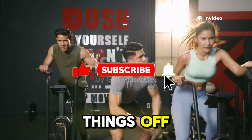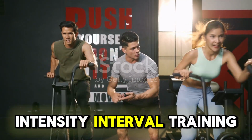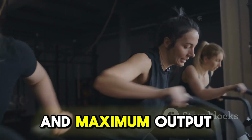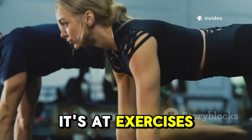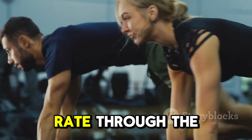Alright, let's kick things off with the undisputed champion of calorie burn per minute, high-intensity interval training, or HIIT. When you're talking about maximum effort and maximum output in a short amount of time, this is where it's at. Exercises like all-out sprints, burpees, and mountain climbers are designed to push your heart rate through the roof.